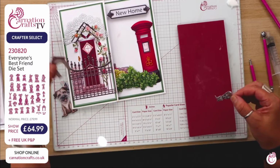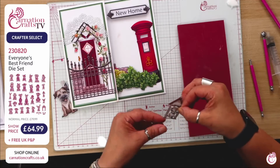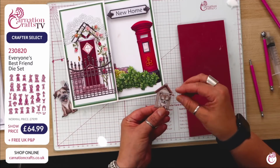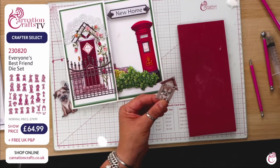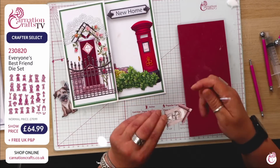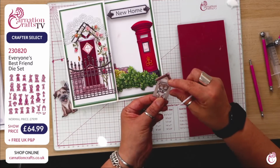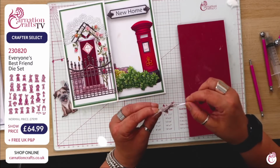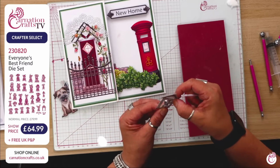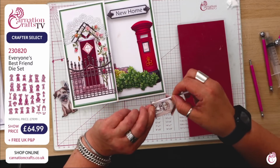Get my pin flare where I need it. Get this, tuck him in. Get his little paws where I want them. Now he's not adhered obviously to the house at this point, and I need him to be. He's got pin flare on the back, but that is so I can adhere him to the card. So I'm just going to make sure I've pinned one of his ears. Tiny amount of glue. He's going to get that pinned there, and then I need to pin the kennel.